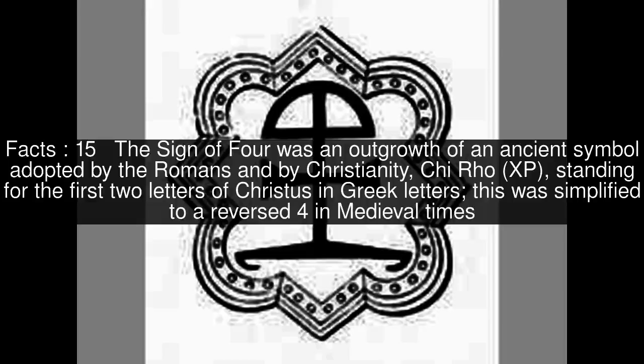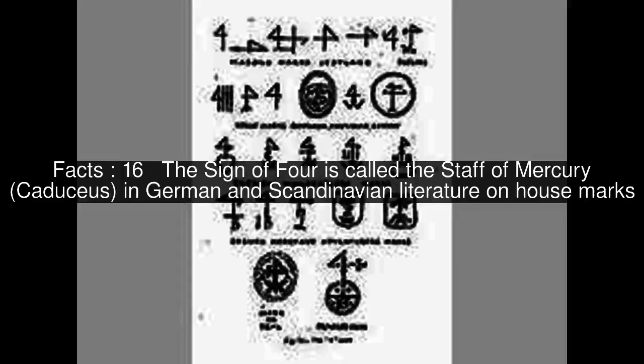The sign of 4 was an outgrowth of an ancient symbol adopted by the Romans and by Christianity, Chi Rho, XP, standing for the first 2 letters of Christus in Greek letters. This was simplified to a reversed 4 in medieval times. The sign of 4 is called the staff of Mercury, caduceus, in German and Scandinavian literature on house marks.